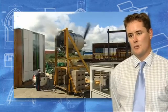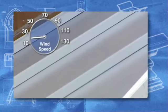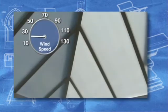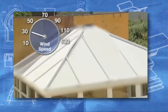To replicate the wind, we used internal pressure generated by a fan, and externally we used an aero engine. The most surprising aspect of these tests was how low the wind speed was when these alternatives failed. From wind speeds so low they don't even register on BS 6399. Other roofs fared slightly better, although they still failed at relatively low wind speeds. And as you can see, they still failed in a very dramatic manner.